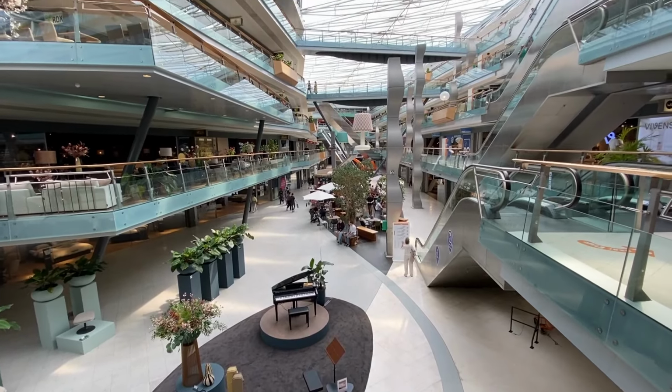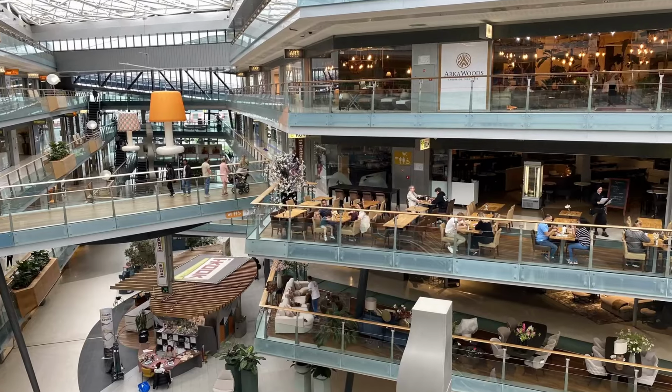Villa Arena is huge. It's 75,000 square meters of space, and just to put that into perspective, the average IKEA is about 28,000 square meters. So this place is like 2.5 IKEAs.